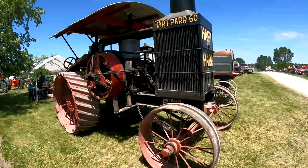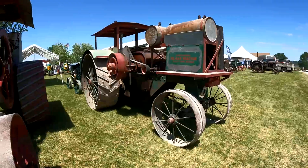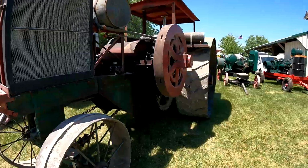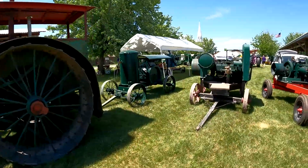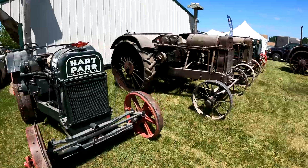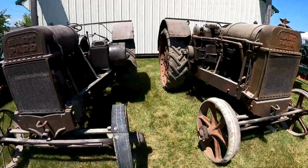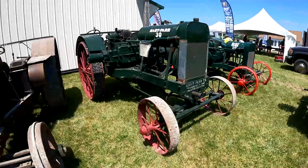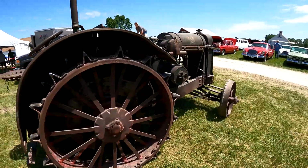So here's a Hart-Parr 60. These are all steam engines. Nichols and Shepherd, which, you know, Oliver bought. The merger of '29. There's some stationaries. Hart-Parr 1224. There's another Hart-Parr. Two of them look the same. Hart-Parr 30, Hart-Parr 20. It's an 1836.